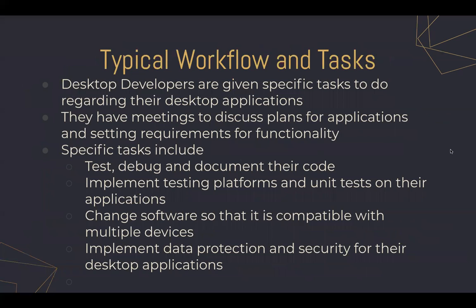And a typical work day is that desktop developers are given specific tasks to do regarding their desktop applications. And they have meetings to discuss plans for creating these applications and setting requirements for functionality, also based on client feedback.